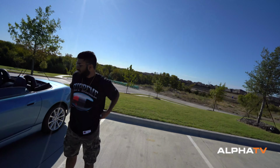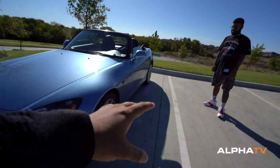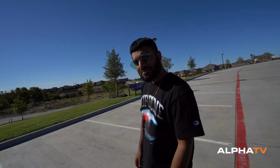But today we're going to show you some tips and tricks that we learned. And we're going to show you a little bit of the car and taking delivery of the car. So first off, you see this. It's got the Japanese-esque front bumper. When you look at it, yesterday we were driving around. We were breaking necks everywhere.